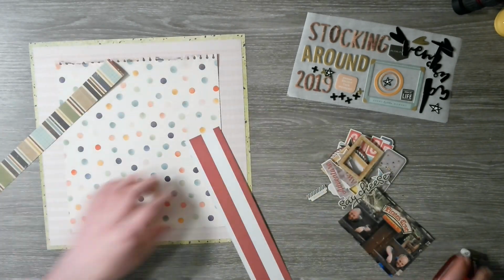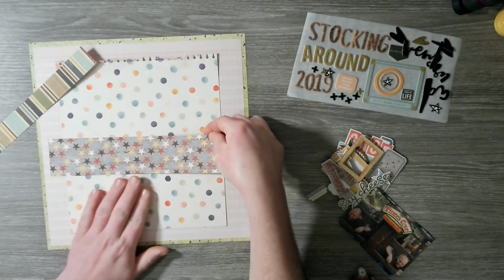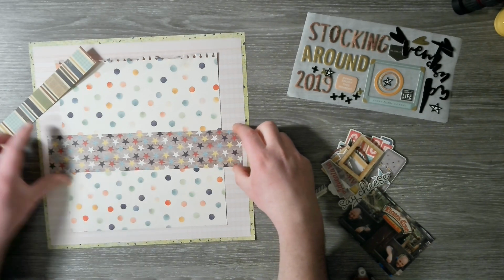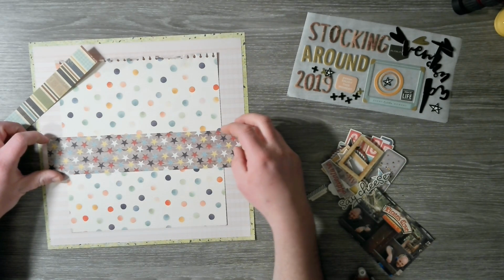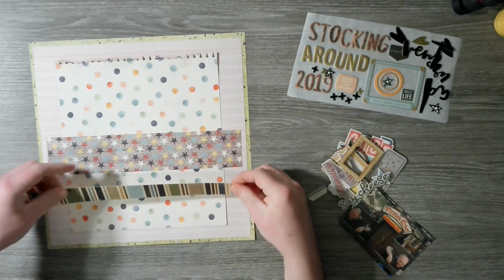Although, I am going to stick to it. So I'm going to use 2. There's only one on the sketch. But I can't do a sketch without deviating just a teeny tiny bit. So today's deviation is an extra little piece of pattern paper. There we go. And that is the background done.